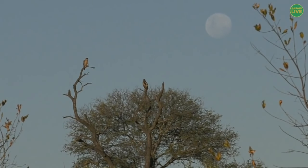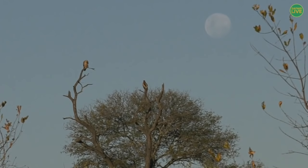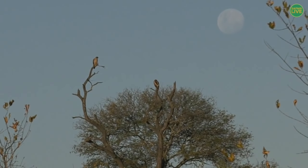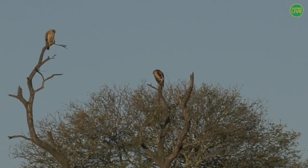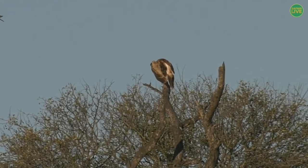Both Senzo and I are discussing the ID of these raptors because we're quite far, at quite a distance. It's way, way off ahead of us. Although Senzo will get us closer, we're still trying to work out exactly what large birds these are perched up on the tree here. So help us out. Tell us what you think.